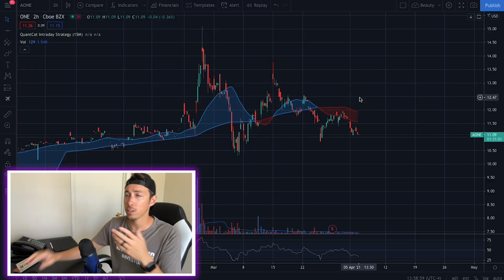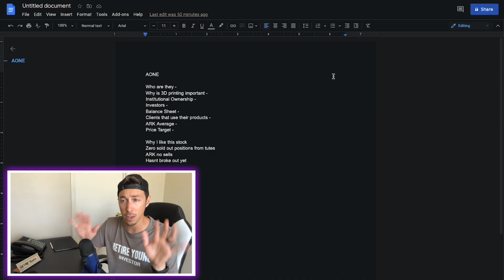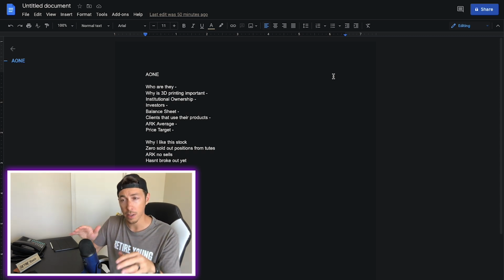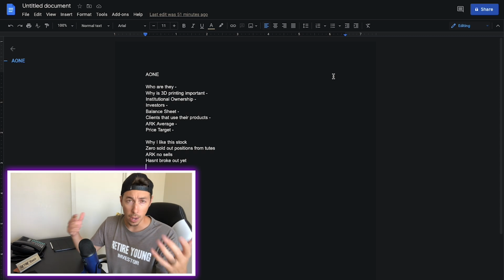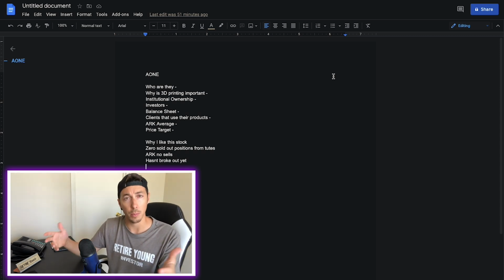So I have a list here of all the things I'm going to look at. I'm going to do a deep dive into this company. This is going to be more of a technical video, deep diving into the company and why certain specific hedge funds are loading up on it. As you can see, if you're looking at the screen, I'm doing ticker AONE, which they are acquiring Markforged. They're a 3D printing company.